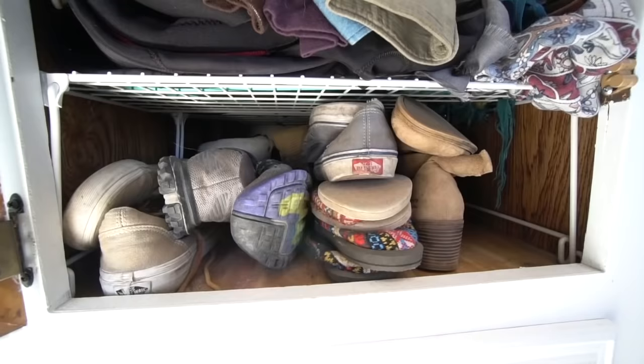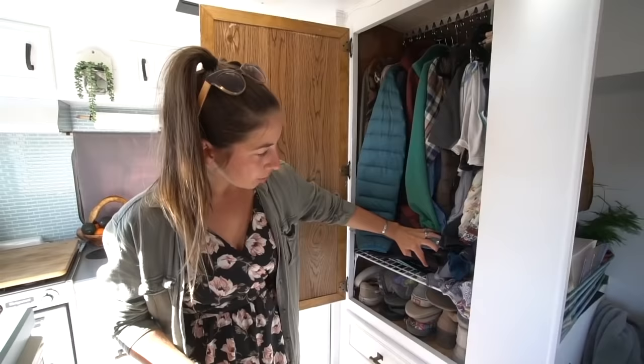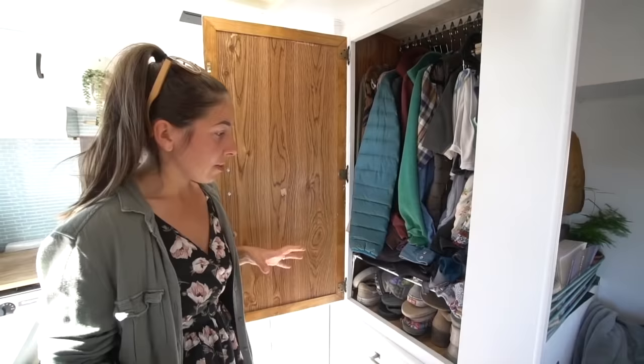My closet goes all the way to that back wall, so I have a lot of space in there. There didn't used to be a shelf, so I took a little shelf from Walmart and cut it up and wired it all back together and shoved it in there just so that I could have a little bit of a platform to keep my shoes separate from my clothes.